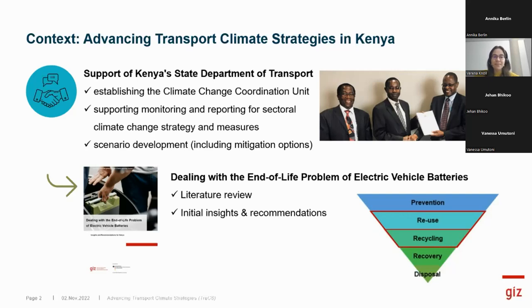And this publication is mainly based on a literature review and also provides some initial insights and recommendations. So this is just to give you a little bit of expectation management. It's going to focus on reuse and recycling, two things that we also talked about yesterday in this training. And it's mainly focused on lithium ion batteries, because these are very relevant for the EV context.